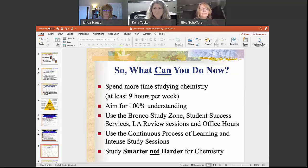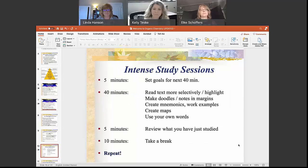And there are lots of resources, as mentioned before. We have the Bronco Study Zone, we have the Student Success Services, we have review sessions, and there are office hours. Your instructors want you to succeed. They want to help you. Use a continuous process of learning and study sessions. You want to show consistency. And research is clear that students who have good study habits will end up doing much better in a challenging class like organic chemistry. One phrase that one can mention here is study smarter, not harder.